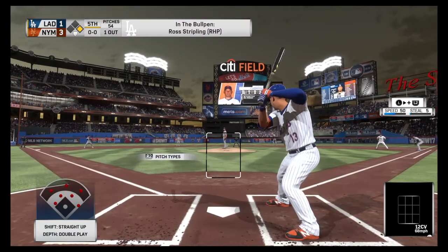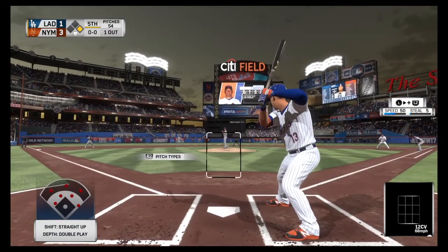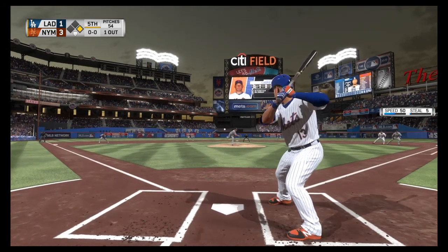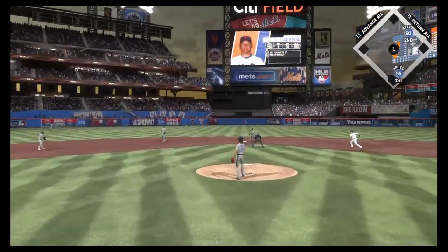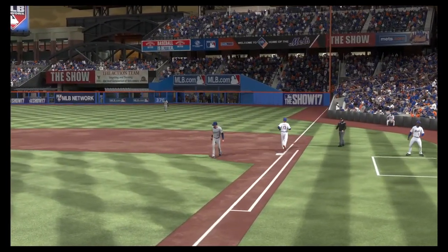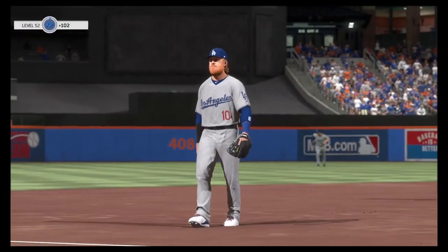Some action out in the bullpen. Couple of right-handers starting to loosen up. First pitch on its way. Hit hard to third. Utley for 1. Relay to first in time, and just like that, this side is retired.